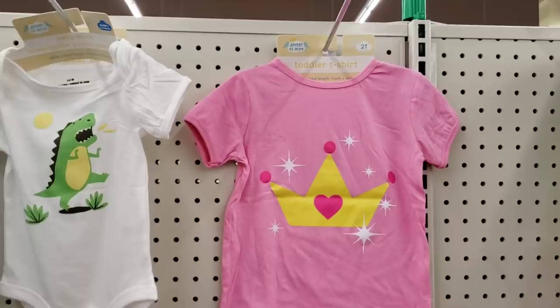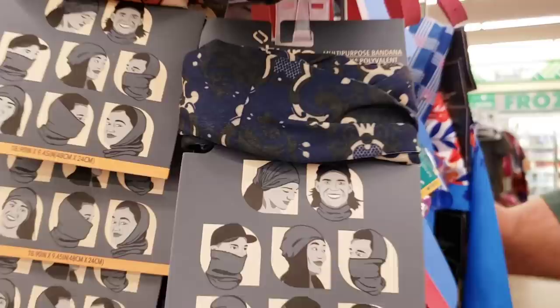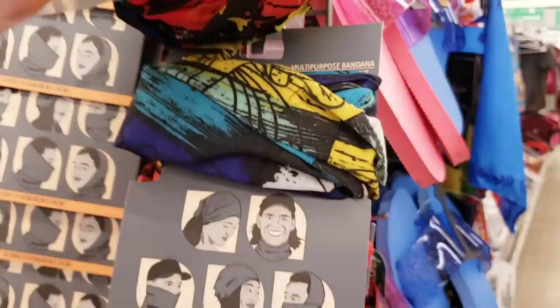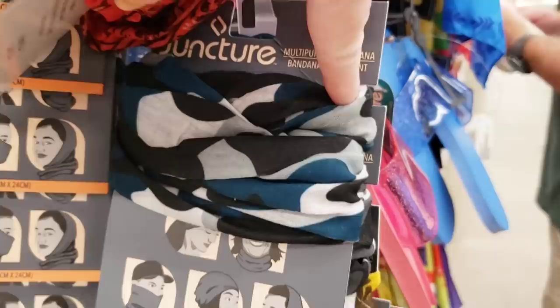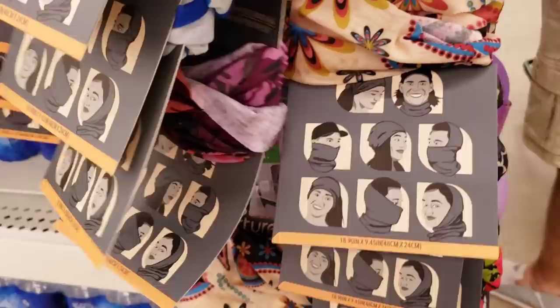There's all different ways you can use these scarf thingies, head wraps, I'm not sure. That's my husband's arm right there. He came with me on this trip. And again, they usually have these hanging on the plastic strip, which they're right here on the end cap. These are nice and lightweight. So many different colors and prints to choose from. So yeah, they had a lot of them.